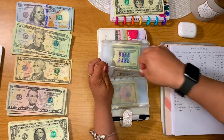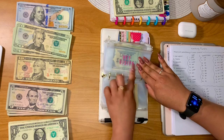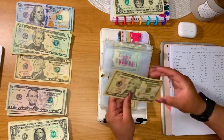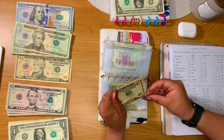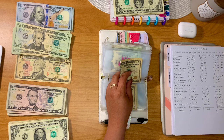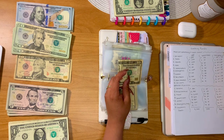Okay, perfect. This is another category that I barely added, vet visits for my baby girl, Nyla. Thankfully, she's been pretty all right. She hasn't gotten sick or anything, but you just never know. So I just want to have money saved up in case she ever needs to go to the vet for anything other than vaccines. So $10 is going in there right now.